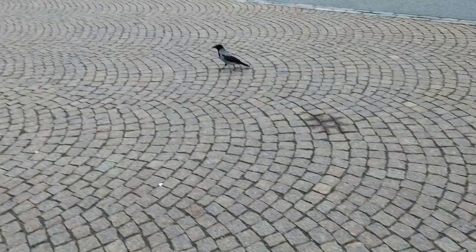So we're gonna check out some other stuff like the food market because we have to go up to Tampere, Finland. A Finnish crow.